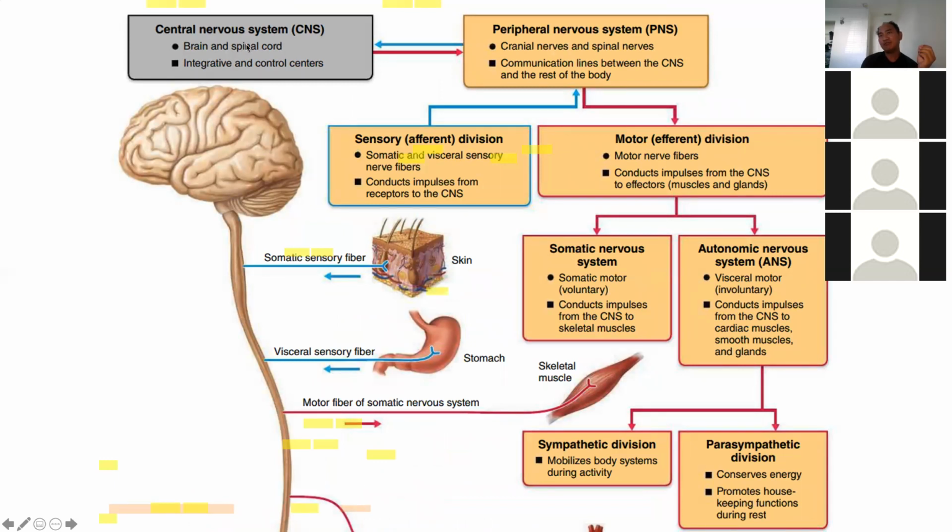Nervous system can be divided into central and peripheral nervous system. Central nervous system includes brain and spinal cord. Peripheral nervous system is anything other than brain and spinal cord. So the cranial nerve coming out from the brain is peripheral nervous system. And the nerve coming from the spinal cord is peripheral nervous system. The radial nerve we see around the wrist or the tip of the finger, these are all peripheral nervous system.